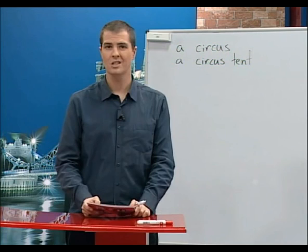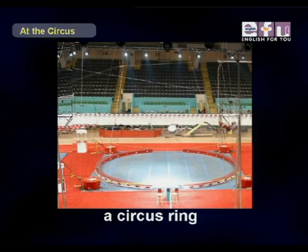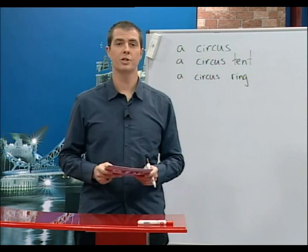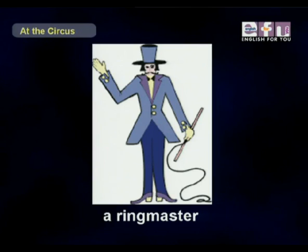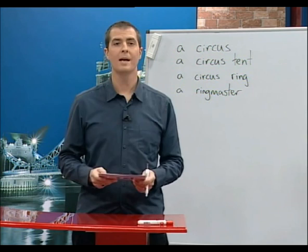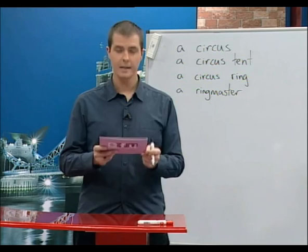A circus ring. A ring is an object in the shape of a circle. There are usually three big rings under the tent at the circus, and performers present their shows inside these rings. A ring master. A ring master is the person who introduces each performer. He or she usually wears a tuxedo and carries a big baton. And he or she usually wears a top hat.